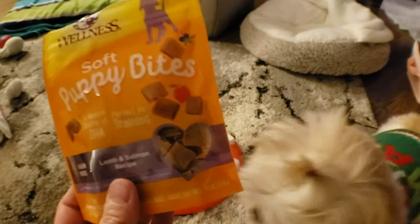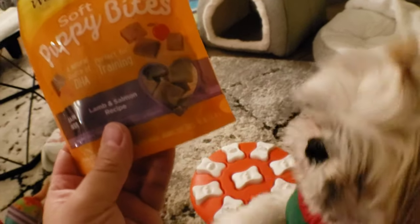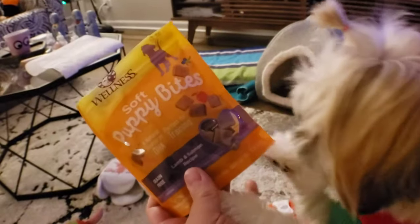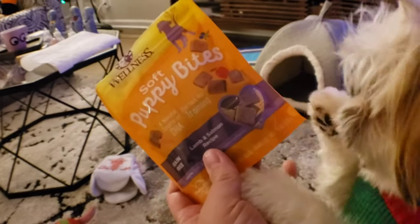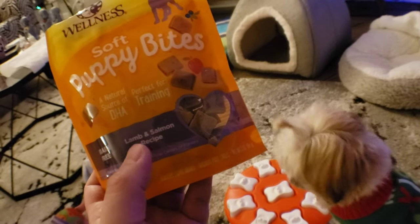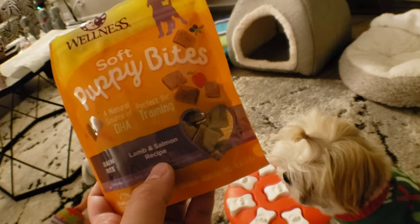So, it's a good treat though. Would I recommend it? If your puppy is really healthy, with no health issues, it's definitely a great training treat to try, and it's very soft too. Now, if you're concerned about sodium, I will definitely stay away from this one.